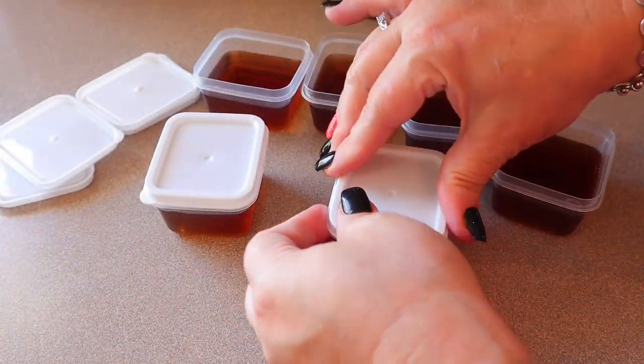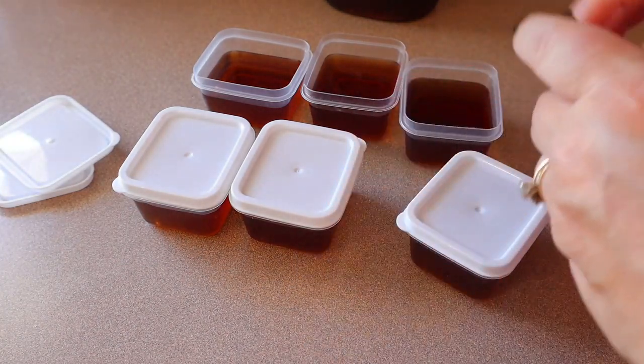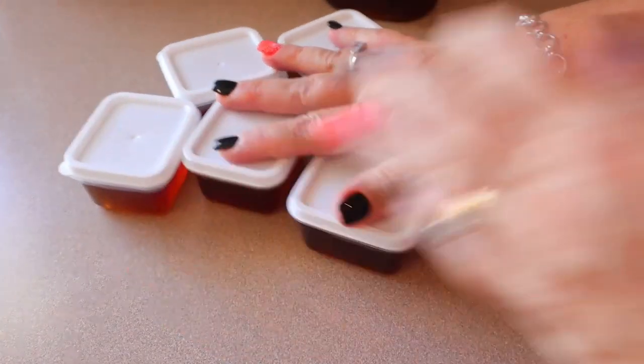And these little containers I get from the Dollar Tree. You get 10 of them for $1. I don't know if you saw my drawer. There's round ones and these square ones. So I'll put those in the meal prep containers.